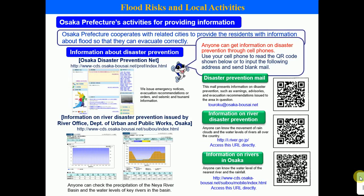Due to the difficult financial situation, it is expected that it will take many years to achieve all of the plans. Therefore, as a non-structural measure, we are widely disseminating disaster prevention information to encourage residents to evacuate on their own to save their lives. You can obtain information such as rainfall amounts and river water levels in real time, as well as information on areas that are at risk in the event of a disaster, via our website or email. Next.